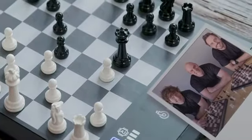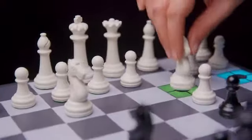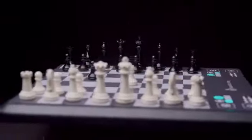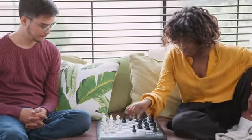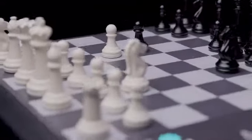The people behind ChessUp really love chess. That's why they created ChessUp with weighted pieces and a wood-grain surface, so the tech won't interfere with the beloved feel of the board. They also have chess lunchboxes, but that's beside the point. So whether you're a beginner who wants to learn the game, or you're a chess enthusiast who wants to go deeper into the world of this game, get ChessUp and level up.